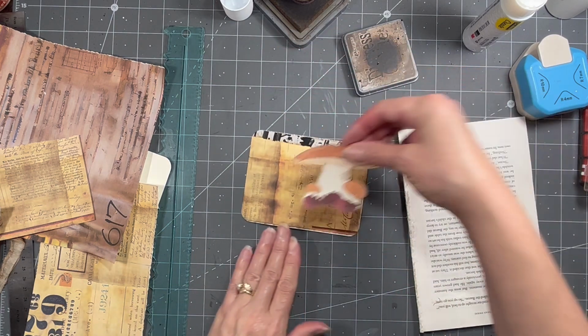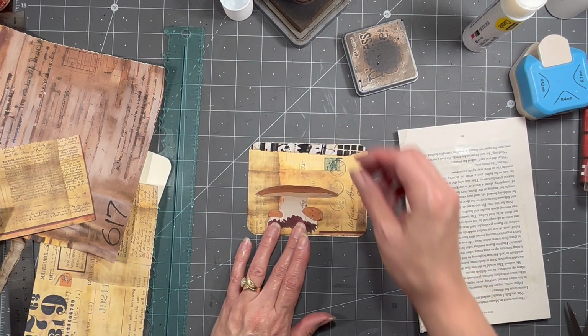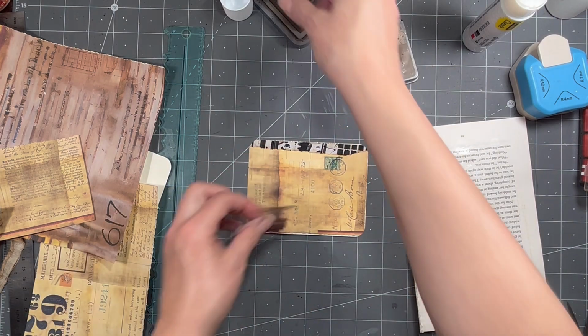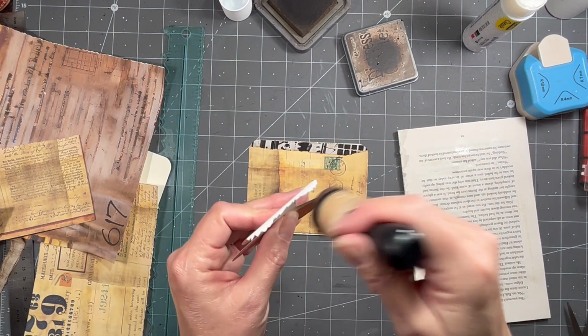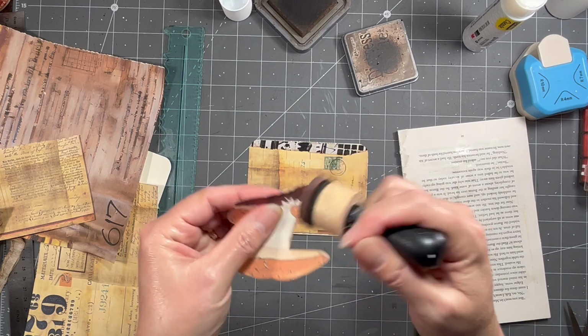Maybe I'll just put this mushroom on there. Looks pretty good there. So yeah, there's lots of things you can do with them.